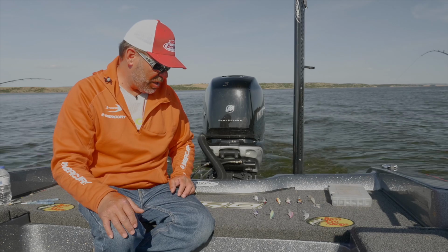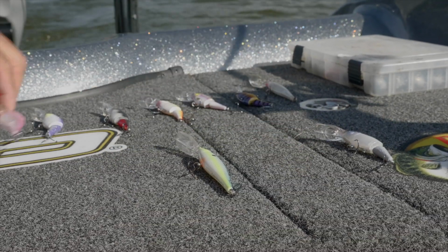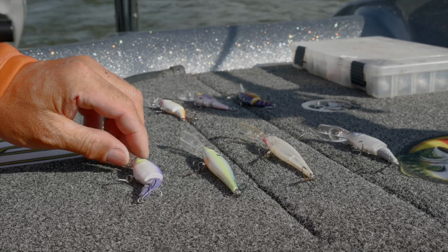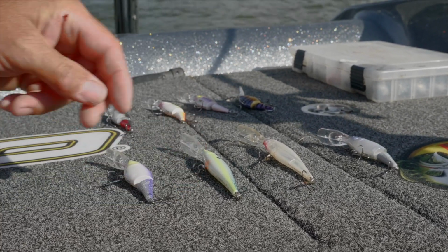So the next thing I did was took out a few of the colors that weren't producing as well. I put another flicker minnow in the lineup, kind of more white, but I also then put another jointed one in that was similar.